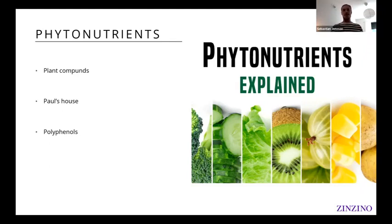Paul Clayton refers to them as a house, and you can see this on cincino.tv. In this house, we have a solid ground floor with all 8 types of vitamin E, since all 8 have important protective functions. We have beta-carotene and the less known alpha-carotene. Then lutein and zeaxanthin for our eyes. And lastly, lycopene with its many health benefits.